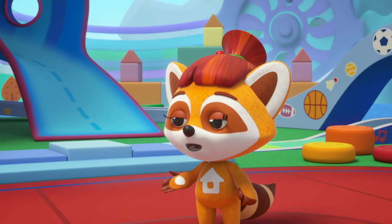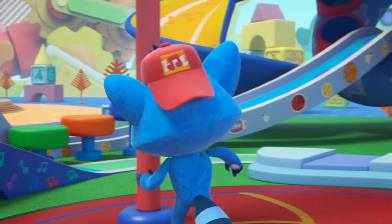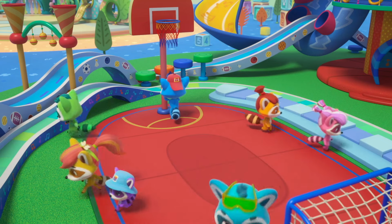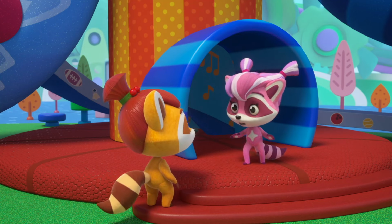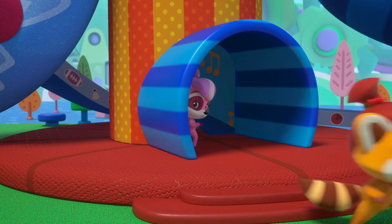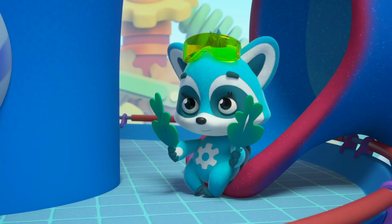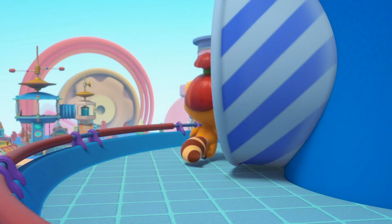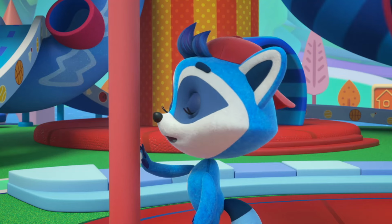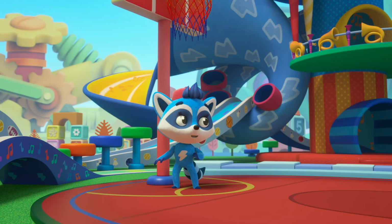So, it's your turn to come find us. And no peeking. One, two, three. Ooh la la, I'll hide here. Look how awesome this hiding spot is, right? Seven, eight. Ready or not, here I come.